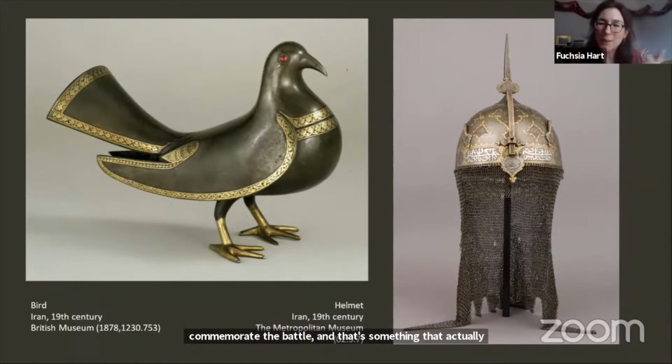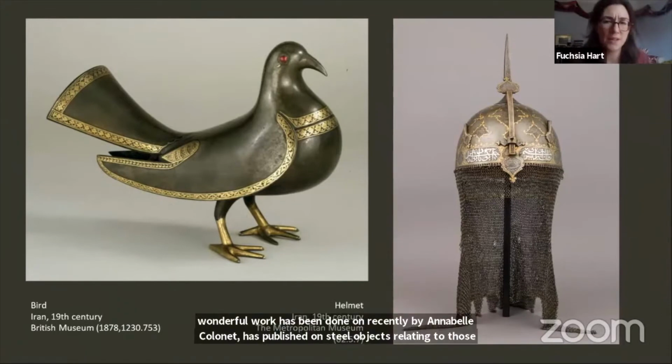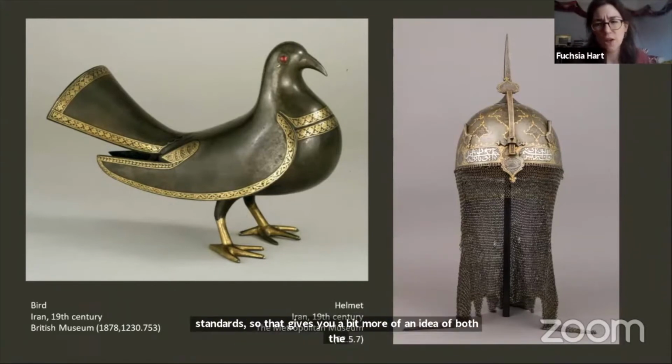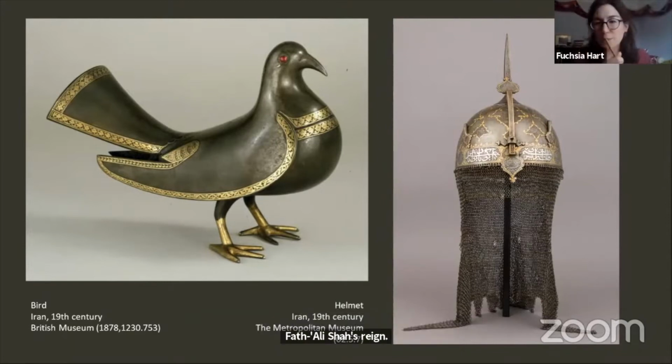So that just gives you a bit more of an idea of both the religious ritual performance and also the accompanying material culture, which happens during Fath Ali Shah's reign. But I think before I hand back over to Arthur, there's one more piece of evidence that I'd like to draw on, which, if I can have the next slide, please.